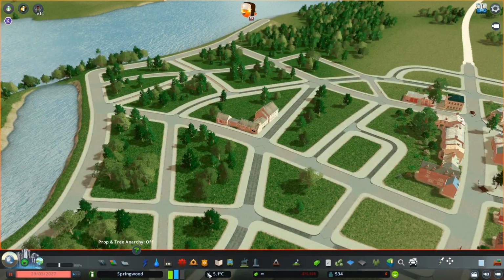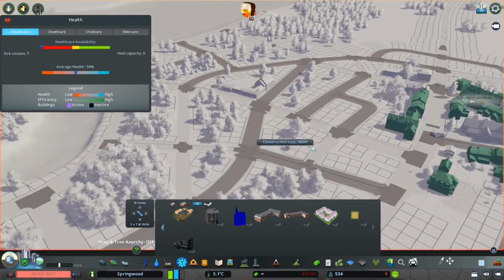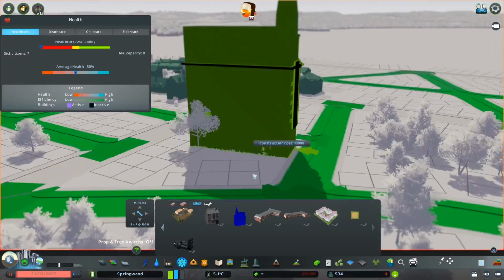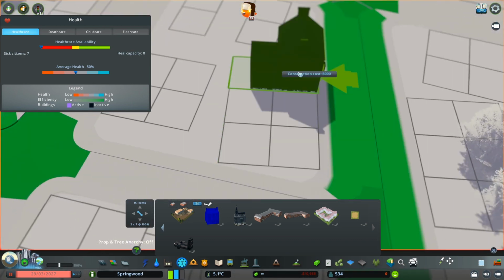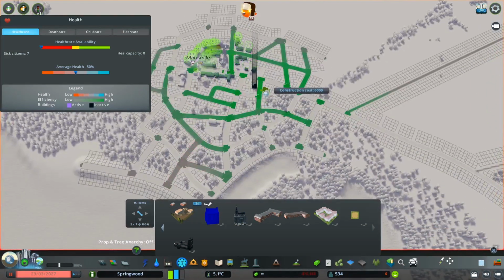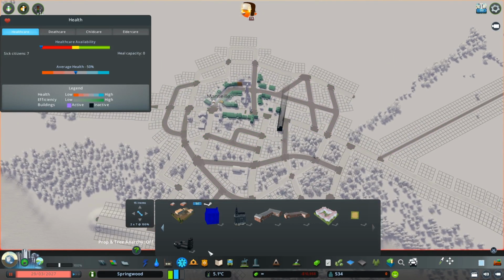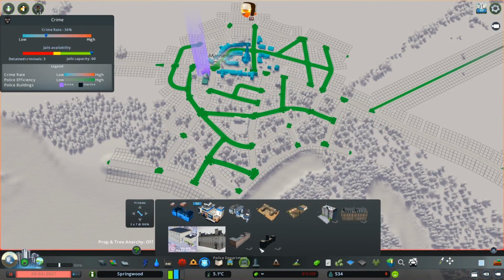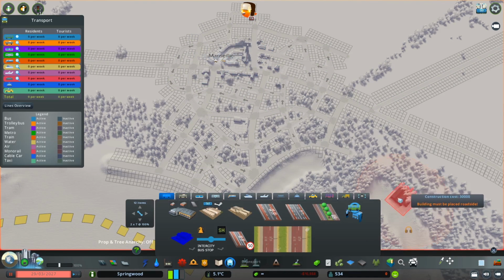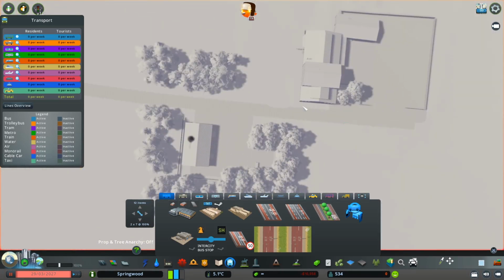So I have a little school over here. That's very nice. Clinic. That's too big. That's too big. That's too big. This is a good clinic. Can it serve the entire town? Looks like it. So I'll leave it like that. I already have a fire station and a police station. So that's fine. And then I'll need to run the buses to here.